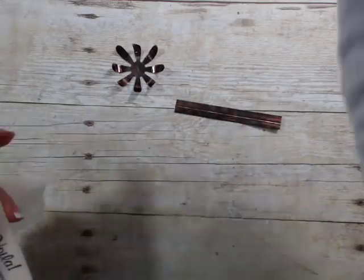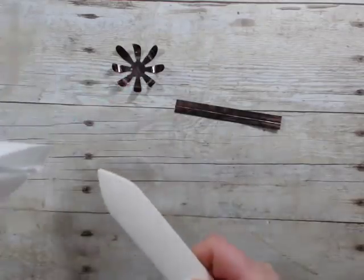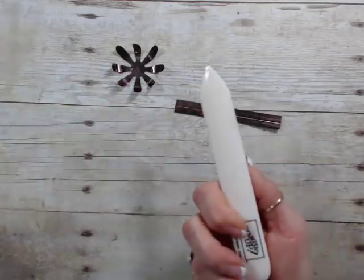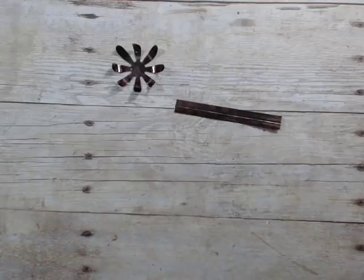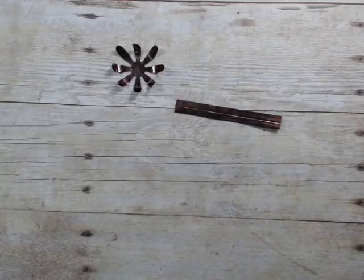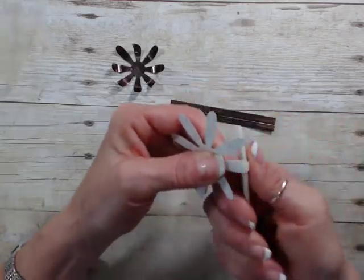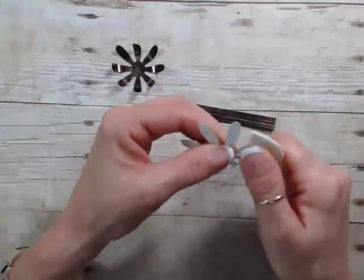I'm going to try to keep this bone folder clean. My bone folders are all well loved. I mean, well loved. I like to see stuff that's been used. Okay, so we got, oh, I got another one here. Again, just twist, twist, twist.